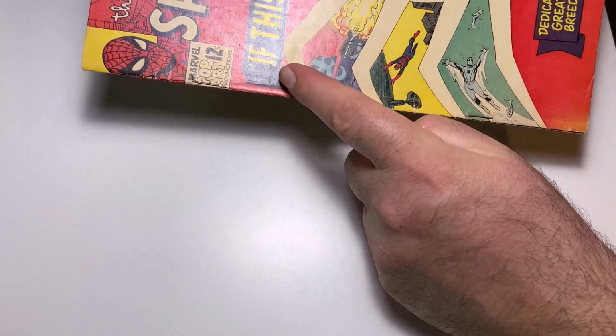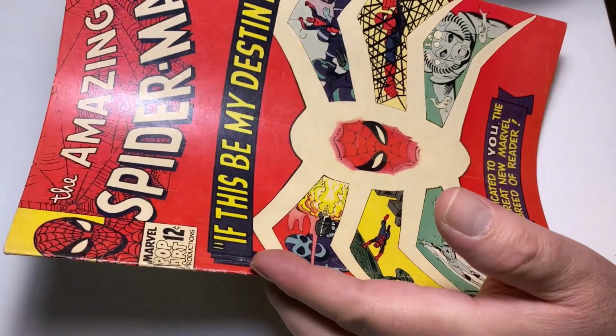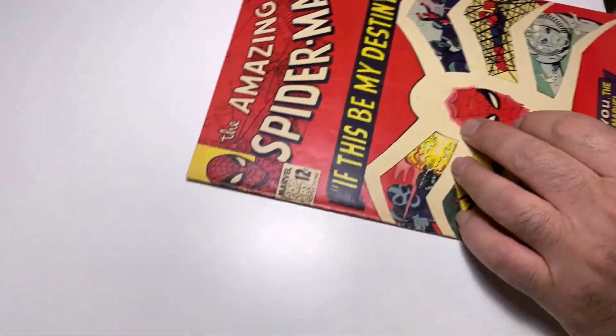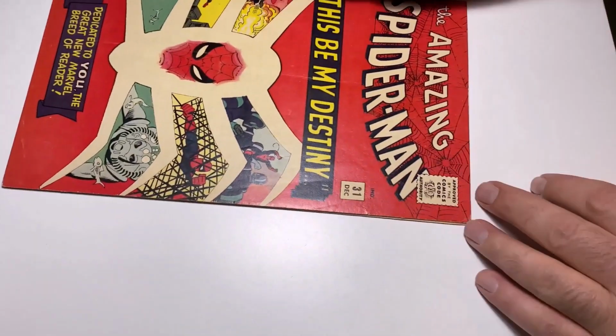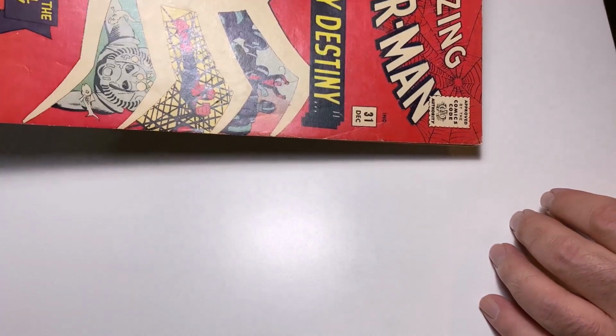There's this color breaking here. It is intact though. I'm going to press it and hope for the best, but I kind of graded it as raw right now, where I think the book's at, and what would be acceptable.